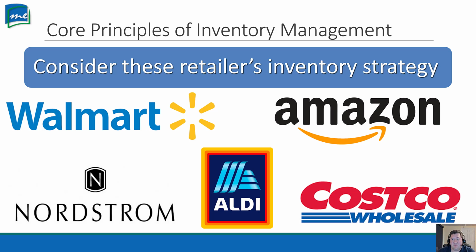So when we consider retail's inventory strategies, do you guys know any of these? Like for example, Walmart, they're always about the best deal, right? And Amazon, they have everything from A to Z. Aldi, they have deep discounts. Nordstrom, they focus on customer service. So therefore, if they don't have it in the store, they're going to send it to you. And Costco, they like to buy large quantities of items at one time. So when it's gone from Costco, it's very unlikely that they're going to have it again.